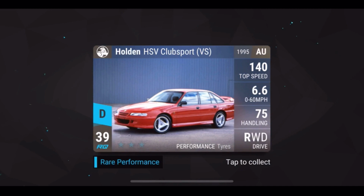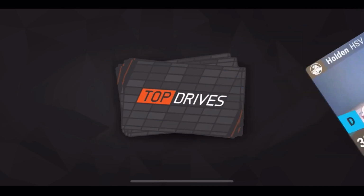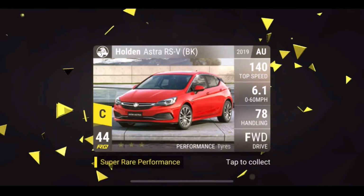Because I can tell you, there are quite a few more HSVs going to be seen in this video, but this one, medium ground clearance, I'd assume 83 handling, 6.6 seconds 0 to 60. I'm just going to stop guessing on those 0 to 60 times. I have no clue, but sweet looking car, looks like a pretty solid all-rounder for the city streets.